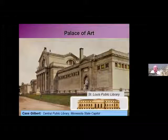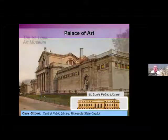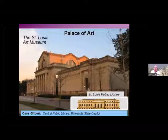And we got to take a look at the Palace of Art by Cass Gilbert. He went on to design the Central Public Library downtown and then the Minnesota State Capitol. And here's what the Palace of Art looked like in 1904 and one of its annexes over here. And let's just jump forward 100 and some odd years and take a quick look at what it looks like today. The statues in the alcoves are gone.